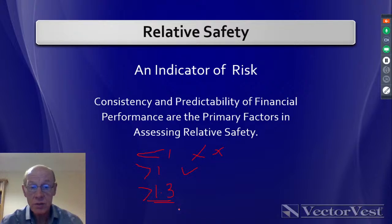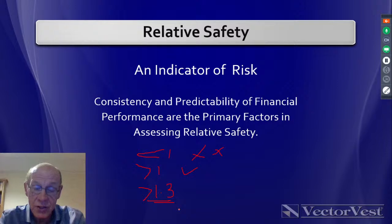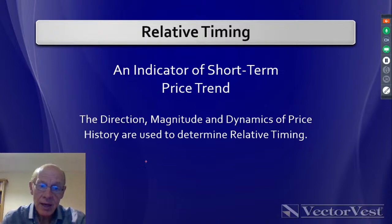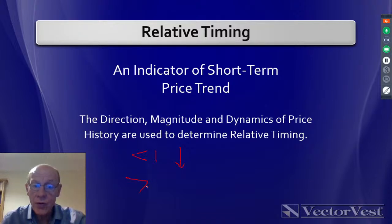And we can find those by eyeballing, or we can use a part of VectorVest called Unisearch to find them automatically. One of our best investors eyeballs them. I'm going to use Unisearch to do all the heavy lifting. The third number, which is not that important tonight, is relative timing, which is a short-term measure of the trend. If we were swing trading, that would be vitally important. And RT on a scale between 0 and 1, if it's less than 1, the share is falling. If it's greater than 1, the share is rising. The further above 1, the faster it's rising.